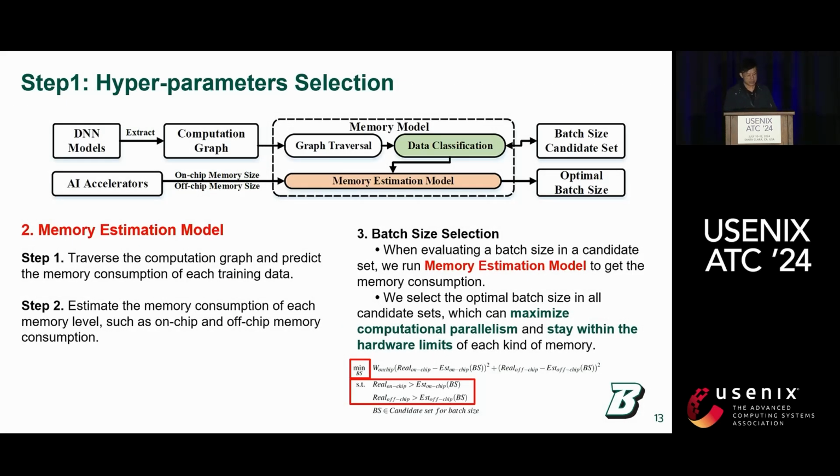Okay, so then how can we use the memory model? We're trying to build a memory estimation model, and it involves 2 steps. The first step is to traverse the computational graph of the DNN models to predict the fine-grained memory consumption. And the second step, we will calculate the memory usage of each level of the memory, such as the on-chip memory and the off-chip memory.